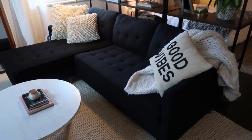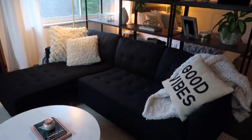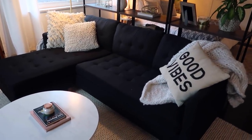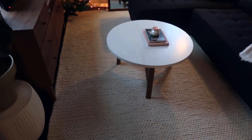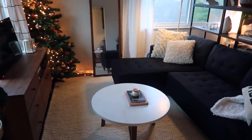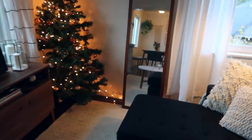Some has changed since then though, but this couch was $300, which I know a lot of people spend thousands and thousands of dollars on a couch. Not the best couch, but it's cute and it's comfortable and it was in my budget. I got this new big rug, which I feel like brightens up the space, and I switched out my coffee table for a round one so that we could walk around it.